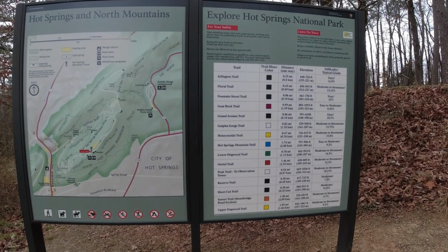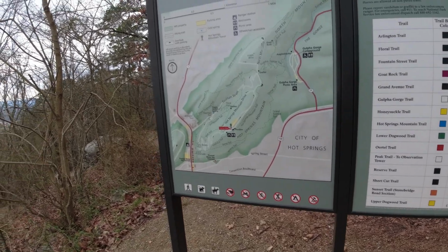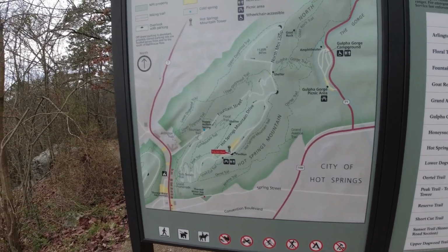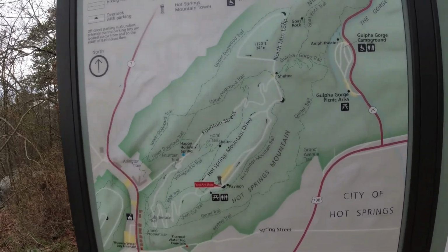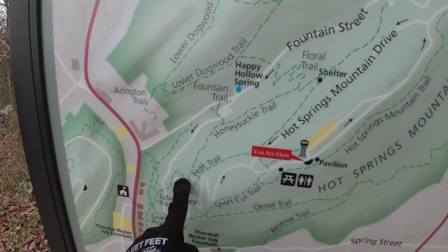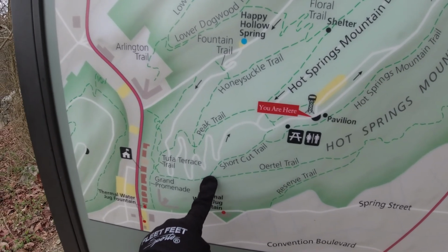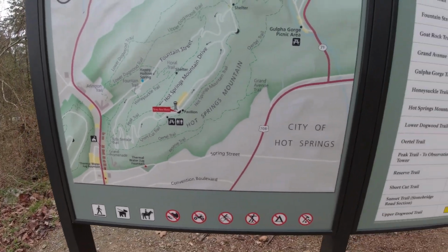Right outside of the observation tower is a really great trail map. So we had used the app, which is the National Park app that we have on my phone, and we followed the trail markers that way up. And then we got a hard copy of the trail markers coming down. So we are here. We came up the Peak Trail from the Grand Promenade, and we're going to take the shortcut trail down to the Grand Promenade. So it's a little less because it's a little shorter.